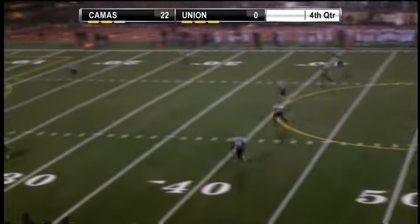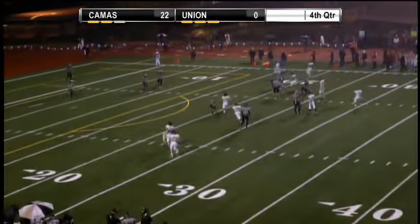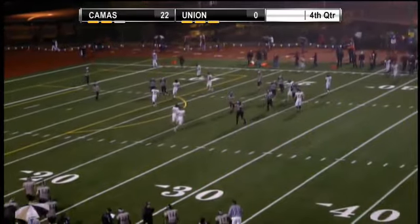Alcabendis set to kick once again. And this one deep in the end zone, almost 7 yards back, and it'll be another touchback.